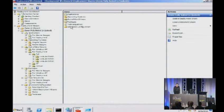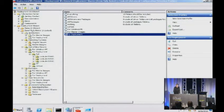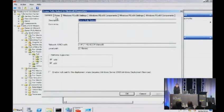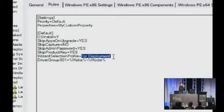So to avoid that, we can create that selection profile. In this case, that was the for deployment one. And then in the rules of the deployment share, say, when you display the wizard, only display what's in the for deployment selection profile. So the wizard that you see will only show task sequences that fall into that. It'll only show applications that fall into that. It limits the view of what's in your deployment share. So that's one potential way to solve the problem. You can use selection profiles and set variables to control who sees what based on whatever criteria you come up with. Or you could just say, well, I'm going to use two different deployment shares.